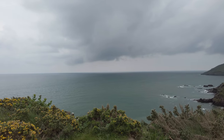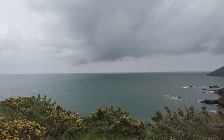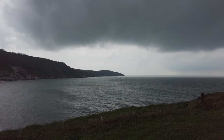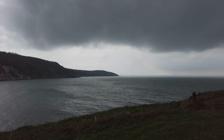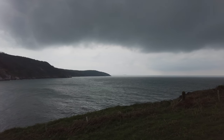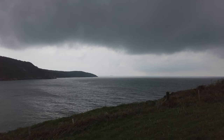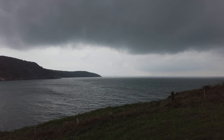Time to move on before we get soaked. That's some storm cloud, that is. Thank God I brought my umbrella.